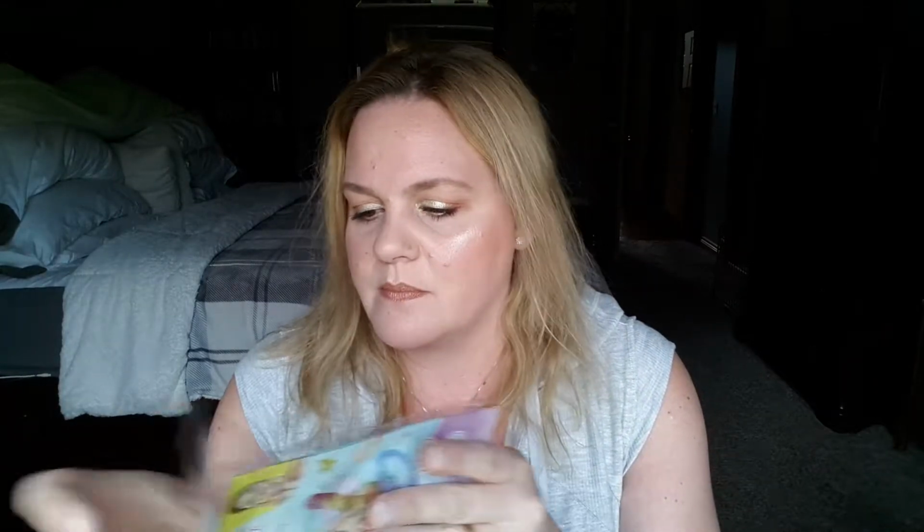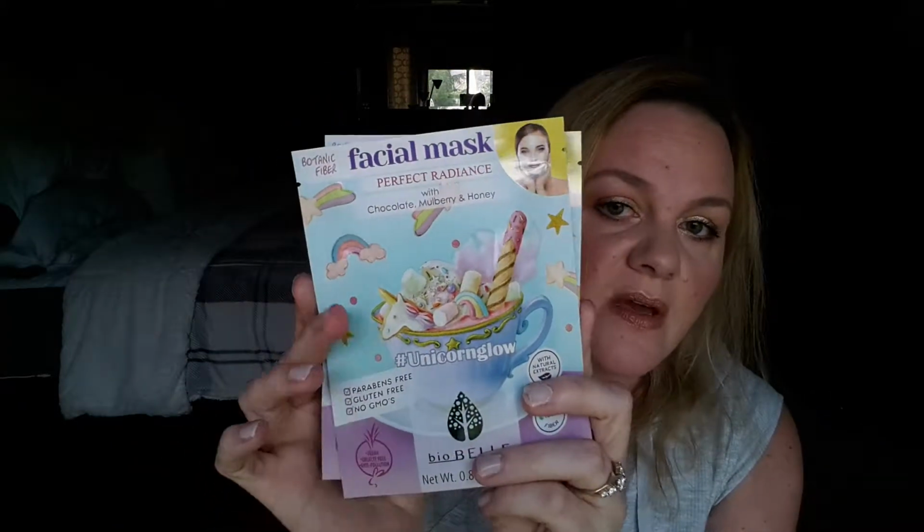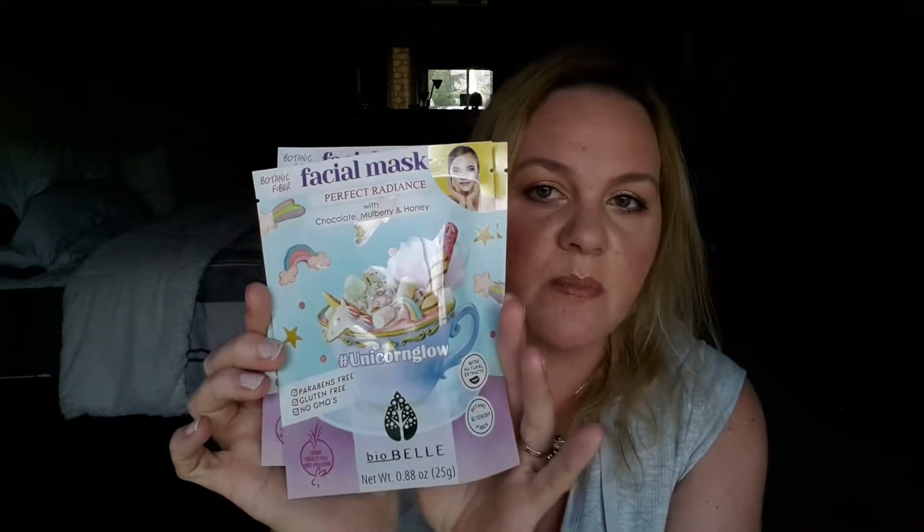This is cool. I got unicorn. Let's see what we got. Are they both the same? I don't know. Yes, they are both the same. They are both the Perfect Radiance with chocolate, mulberry, and honey. It says unicorn glow. So I've used the BioBell masks in the past, and I've always thought they were really nice. So I'm very excited to try Unicorn Glow.